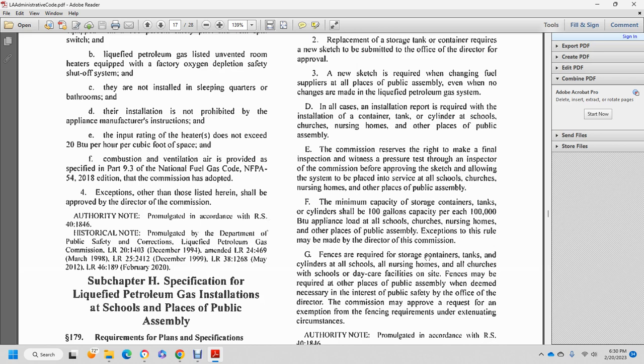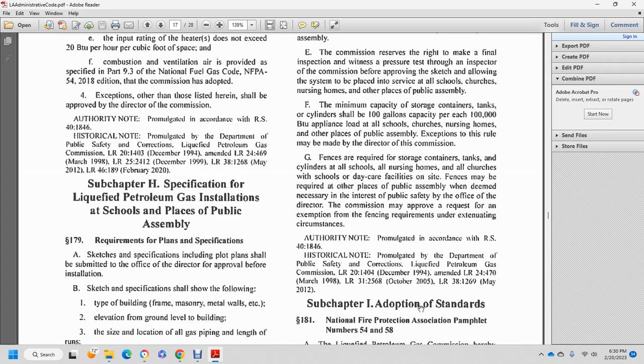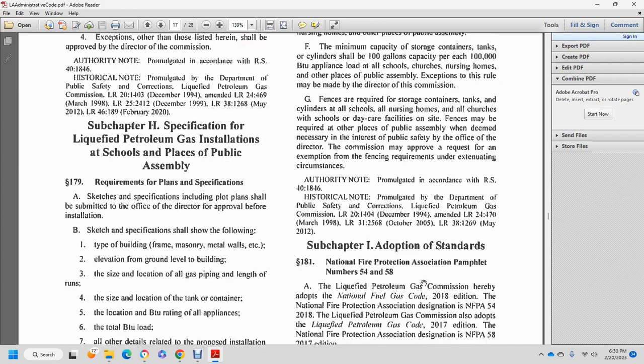G. Fences are required around storage tanks and containers, tanks, and cylinders at all schools, nursing homes, churches, and daycare facilities on site. Fences may be required at other places of public assembly when deemed necessary in the interest of public safety by the Office of the Director. The Commission may approve a request for an exemption from the fencing requirements under extenuating circumstances. Subchapter I, adoption of standards.